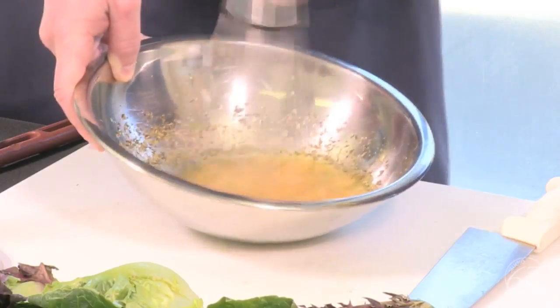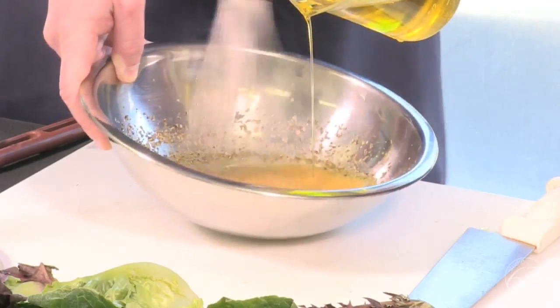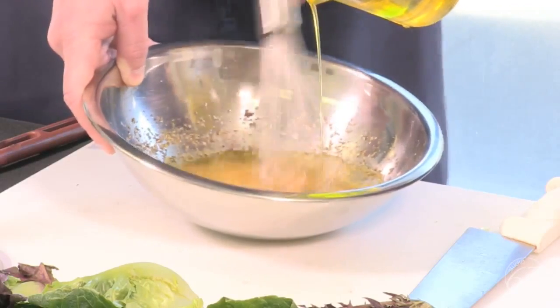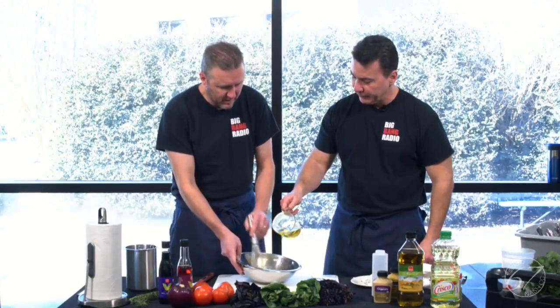Actually, garlic is another natural emulsifier. Right. Oh, okay. Like a garlic paste? Actually, if you're going to use it on the dressing that we're using right now, I would use powdered garlic. If you were using it in the blender, I would just put a couple of garlic cloves, and that will help you form the emulsion.